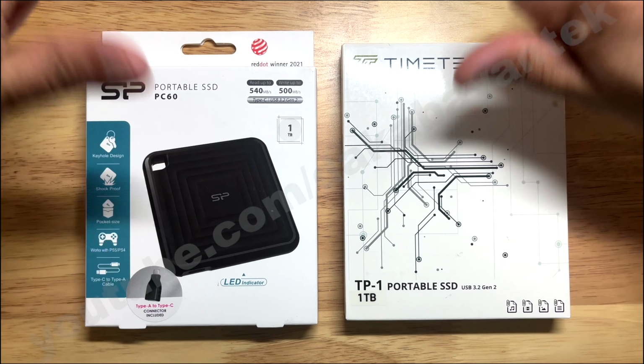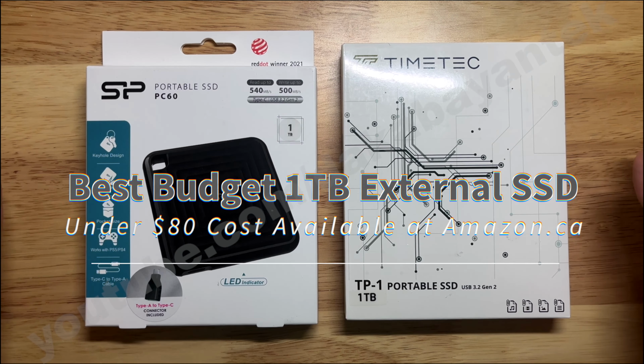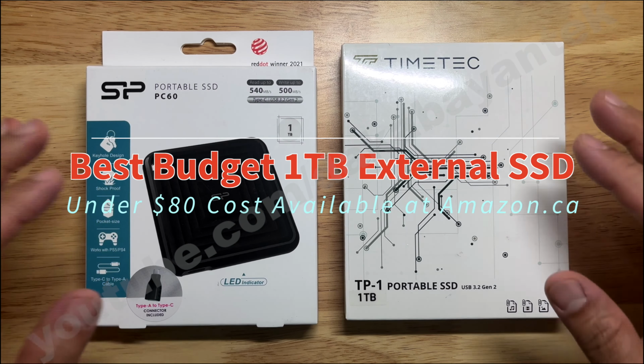Good day mga kabayan techers, this is your Kabayan Tech, and today we are going to review two sub $80 external drives for your iPhone.